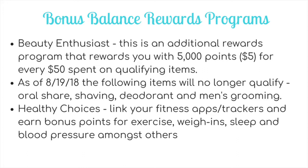Balance Rewards also has something called Healthy Choices. This is where if you log on to the Walgreens app or the website and connect your fitness app or tracker, you can earn bonus points for exercise, weigh-ins, sleep, and blood pressure testing, amongst other items. It's just an additional way to get up to, I think it's 1,000 or 2,000 points per month, so the equivalent of $1 or $2, but every point helps.